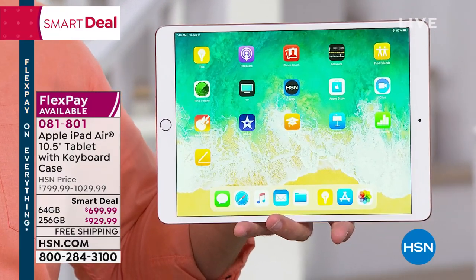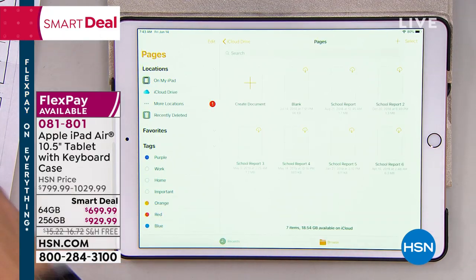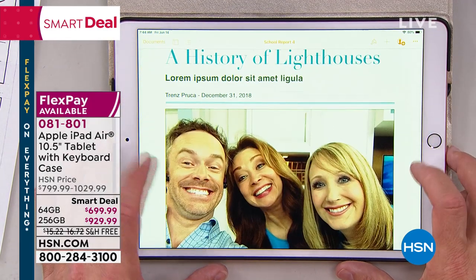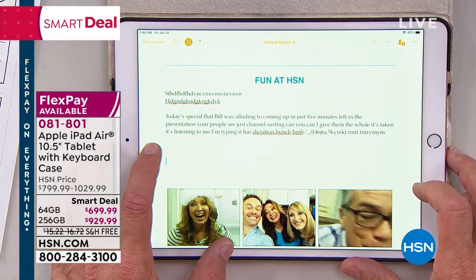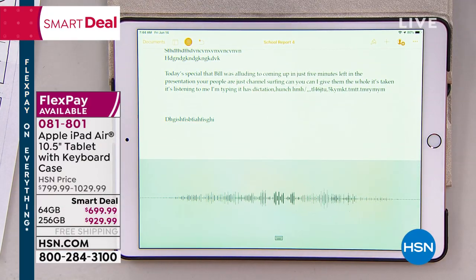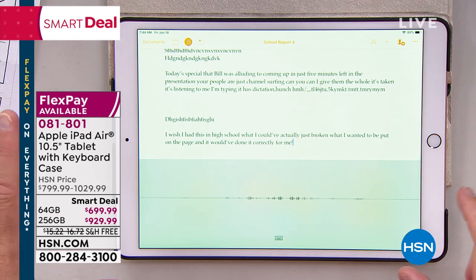And you also notice in terms of some of the other technology, in terms of how we use stuff, yes, we're gonna be using it for word processing because it's for work or it's for the student. So what happens is we're down here, okay, I need to do some word processing. It's fast and efficient to take us to where we need to go. You need to do some typing. You'll notice the digital keyboard pops right up. I love the fact that I can actually speak to it, microphone built in. I wish I had this in high school where I could have actually just spoken what I wanted to be put on the page and it would have done it correctly for me, exclamation point, hallelujah.